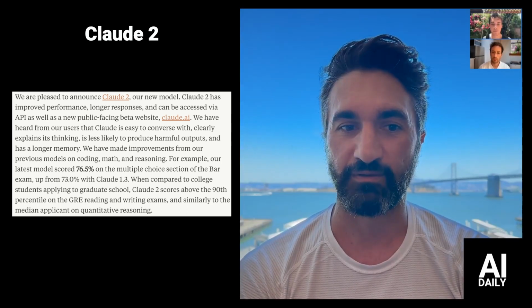I haven't had a chance to play with it yet. How about you, Ethan? Yeah, I've been playing with it a good amount this morning. They brought in the 100,000 context length from Claude 100K Instant. Performs really well on code. It's a nice UI too. You can easily just drag and drop PDF files, text files, audio files, similar to ChatGPT launching Code Interpreter a bit ago. So far, to me, just anecdotally, much smarter than Claude 1.3.